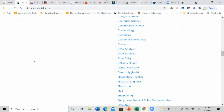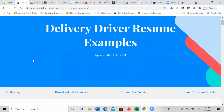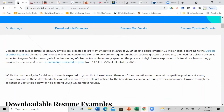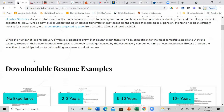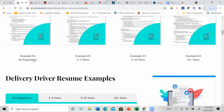Let's take this delivery driver. When we look at the delivery driver examples, we've got some downloadable examples, a text version, we've got some resume tips from experts. And this was also helpful. What might a resume look like if you have no experience? 2 to 3 years, 5 to 10, or 10 plus. So they actually give you a number of models for you to work from.